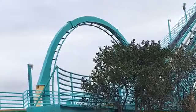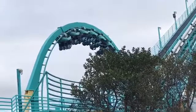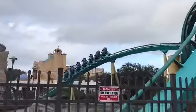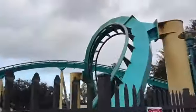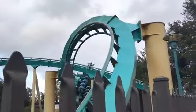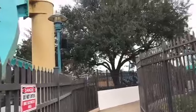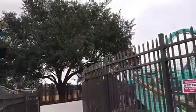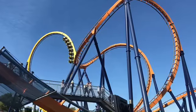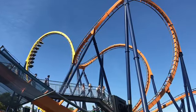Now we're going to talk inversions, my favorite things about both of these coasters. Kraken has some great inversions, a very small and compact loop, and then a giant hang time based loop. Kraken also has some very powerful corkscrews. It's insane. Kraken has a 0G roll and a nice Cobra roll. It has it all.